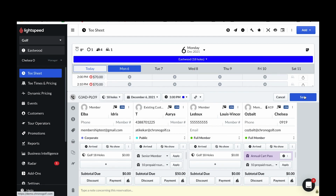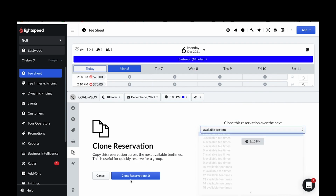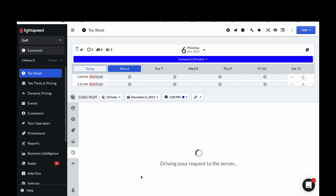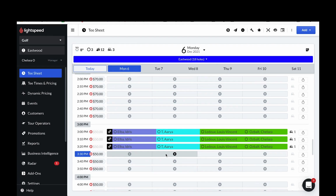We're going to go ahead and click. We're actually going to clone this because I want to show you how you can check out a golfer. So unlike a recur, we can clone the reservation at any point. So we'll clone this. That's perfect. So now we have a fair amount of golfers that are going to be coming through the pro shop. But let's say everybody's paying together.